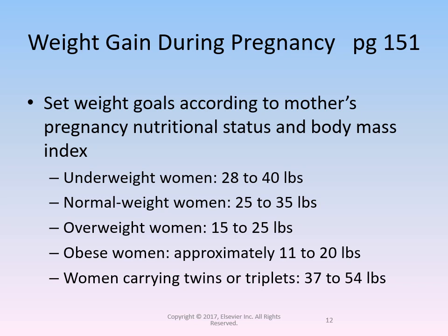And then for twins or triplets, obviously a big window here, it is 37 to 54 pounds. So we've gone from that cookie cutter, one size fits all weight gain to very different weight guidelines for each group of women, as their nutritional status is taken into account.